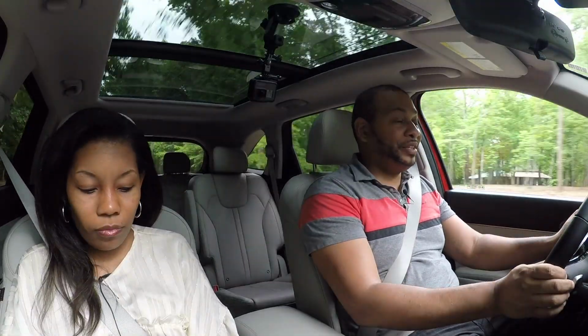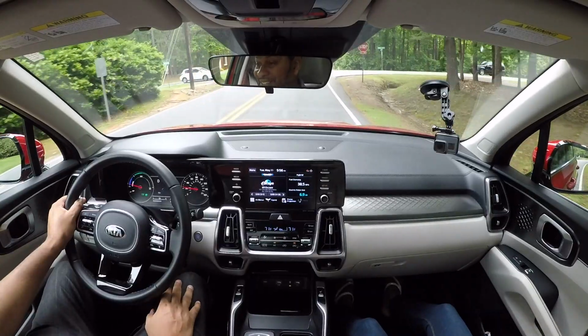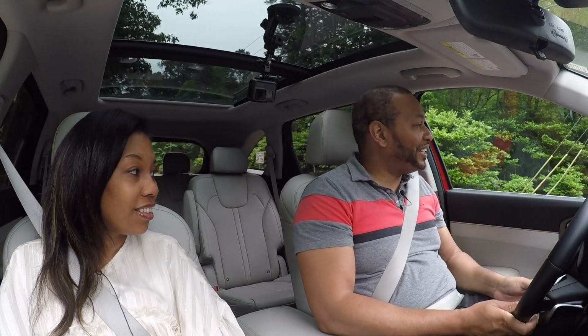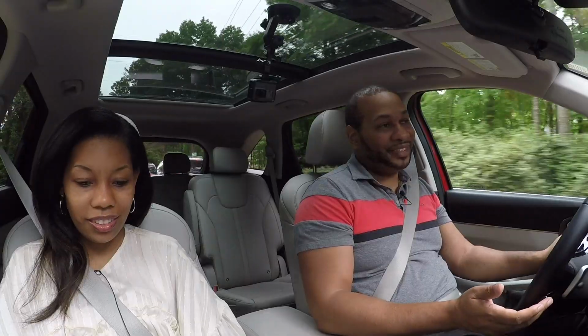So the interior and exterior of this vehicle was extremely well thought out. But it's really comfortable in here. It is. I can't even remember the other vehicle that I rode in that made me this happy. I know it was one recently, but this one's pretty good. I can't think of it at the moment. It was another small SUV. Oh, okay. Yeah. Okay.